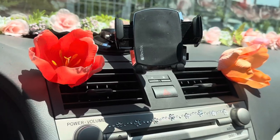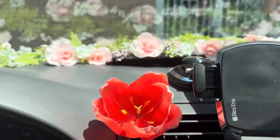Okay, so these are my air vents and I'm about to put one in right now. Pull it out here and then that's when it'll be open. And then you gotta make sure. Oh, it smells so good. I'm putting it to you guys like you guys can smell it. But it smells like summer and it's fresh.